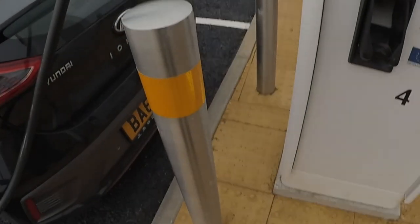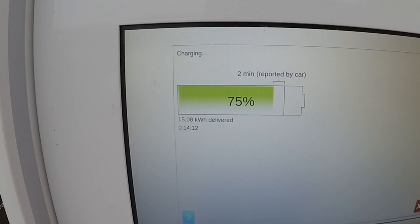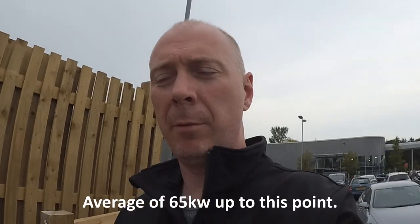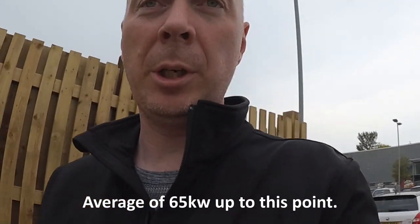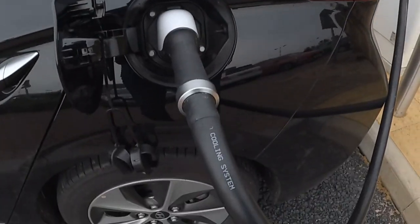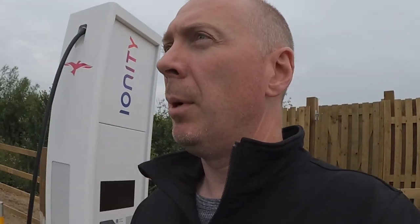Yeah, see how it goes. So we've been going a little while there, maybe 14 minutes, and it's delivered 15.08 kilowatt hours. It feels pretty quick. This cable you saw earlier had issues plugging in. It does claim to have a cooling system, so I'm guessing if it is possible to push 350 kilowatts, it will get quite hot. It doesn't feel warm to touch, but so far quite impressed, very easy on the payments. It was a bit of a faff because I put PayPal on rather than a credit card, but that worked fair enough.